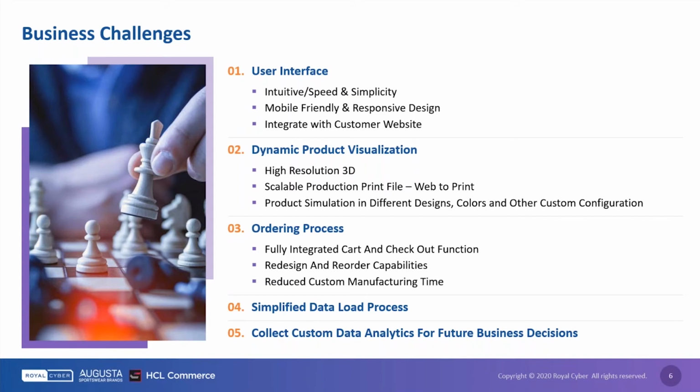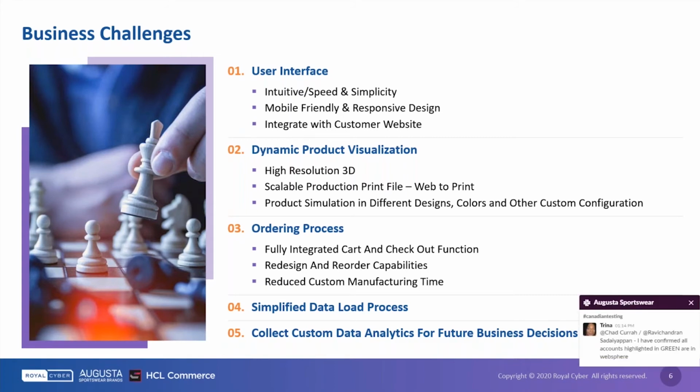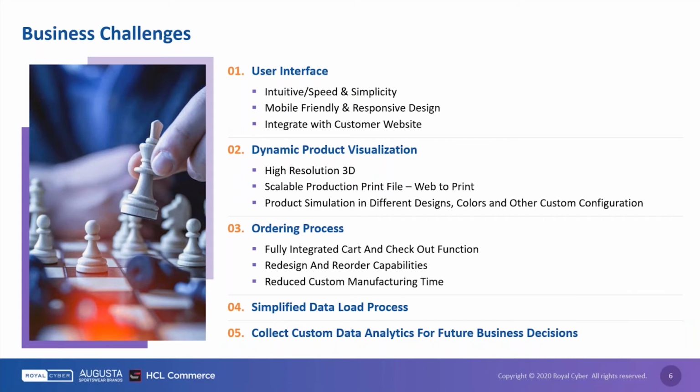And again, challenges are unlimited. There are a lot of business challenges, but another one to call out is collecting the analytics data that we can use for our business decisions in the future. That's a very important aspect, because unless we understand the business and collect the right data, we will not be able to make future decisions that are going to be rewarding to us. So we wanted to make sure that as the visual is doing all these custom selections and custom options, we collect those analytics so that we can put them in the right perspective to make business decisions.